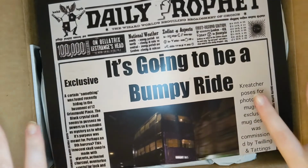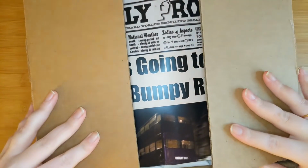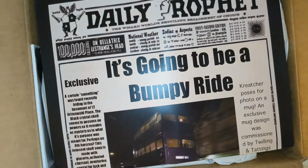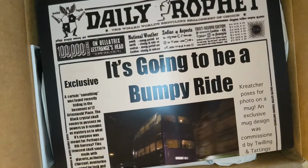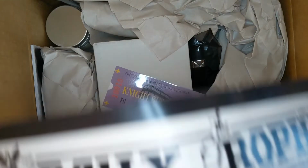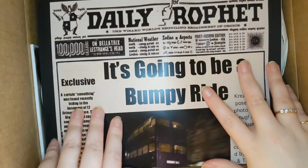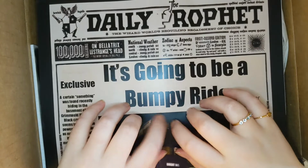So you never know. Now, speaking of never knowing, usually there comes an outer box and then a smaller box inside. I opened it up to find this, so that's why this is already opened, but otherwise I have not peeked in the least. So if you want to see what's inside this with the intriguing Daily Prophet on top, then please stay tuned.